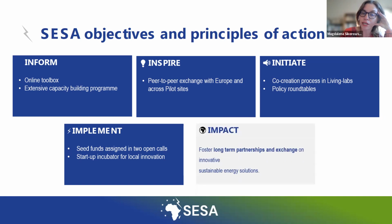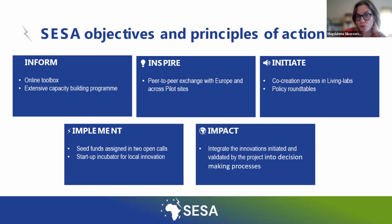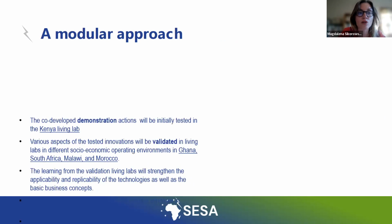And lastly, we aim to impact. So we would like to foster long-term partnership and exchange of innovative sustainable energy solutions. And of course, we would like to make sure that the project is taken into consideration in the decision-making process. We have a specific modular approach for this project.